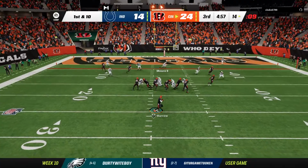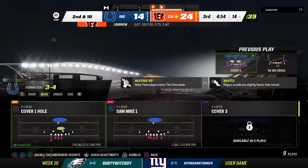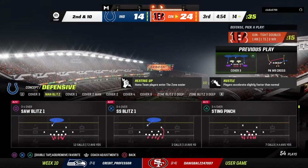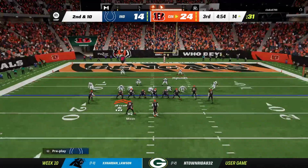From the red zone now, here's Burrow, first down. Flushed out right. And this will be incomplete. Physical play on the football there, and it's second down. Well, he certainly did a nice job improvising there, extending the play, hoping someone would come open downfield, but they never did. 11.